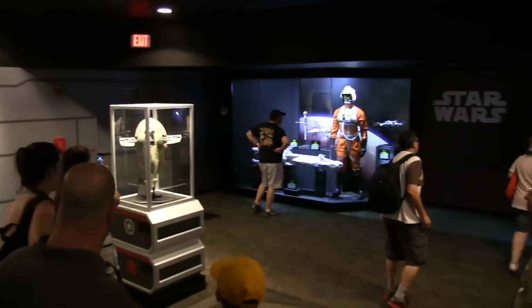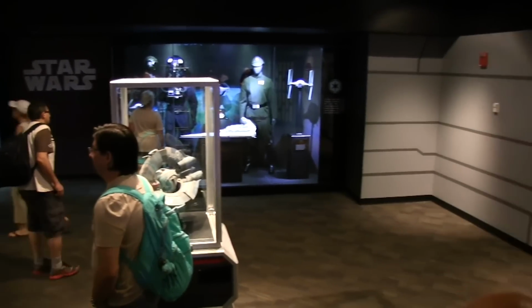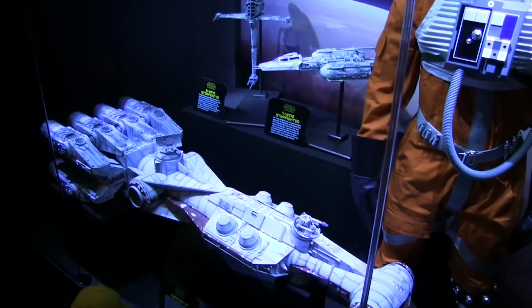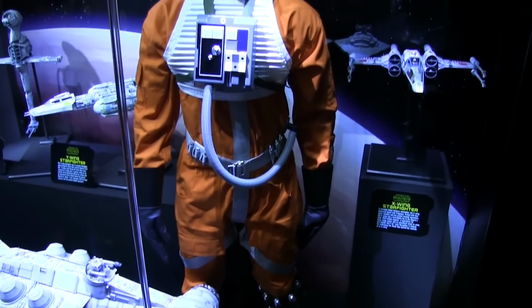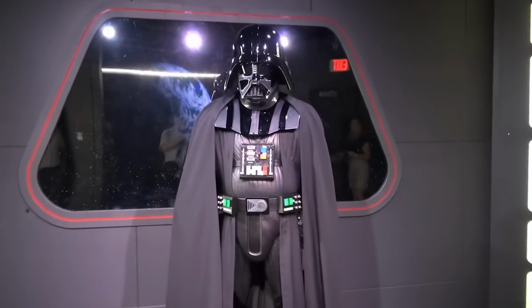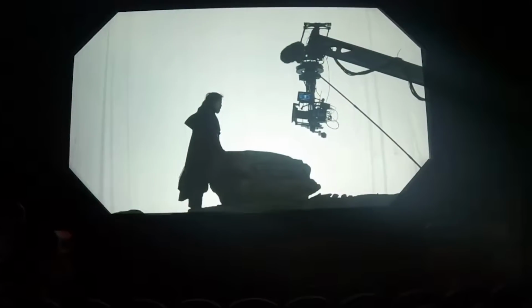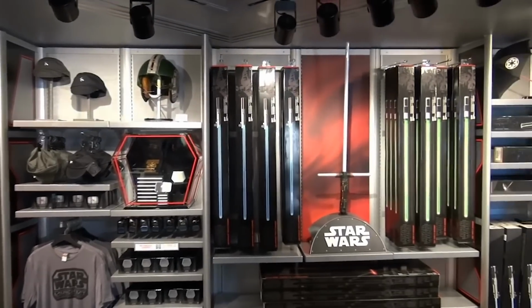What you are seeing here is the Star Wars Launch Bay at Disney's Hollywood Studios in Walt Disney World at Orlando, Florida. A walkthrough exhibition that serves as both a museum where guests can find props, models, and costumes used in the Star Wars films, a meet and greet area to meet up with characters from the franchise, a theater to show a short film about the legacy of Star Wars, and a shop to get some cool Star Wars stuff.